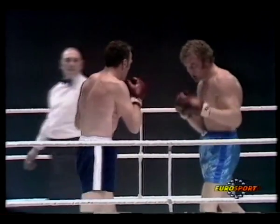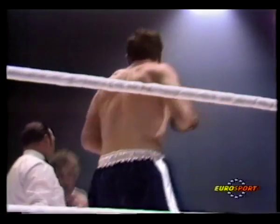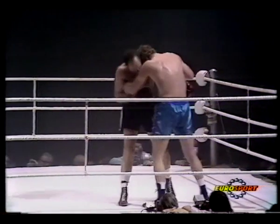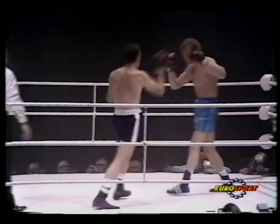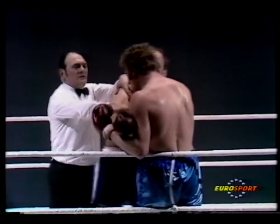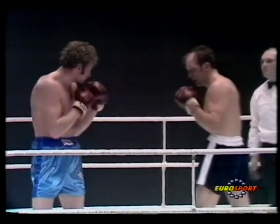The tension in that ring is really crackling. Step back. Step back. And I think Henry's left eye is gone. I think the left eye is gone. There's a good deal of redness around that left eye of Cooper's. And the head of Bugner was in Henry's face then. He's also holding. And there's a distinct mark underneath the eyebrow of Cooper's left eye.